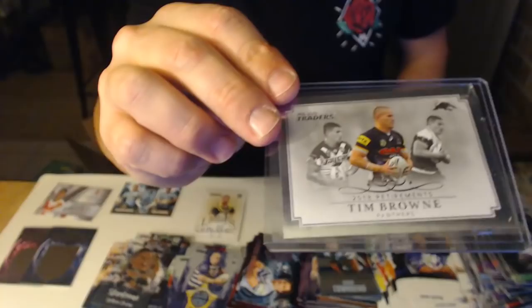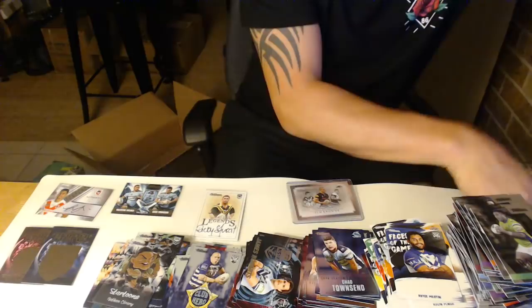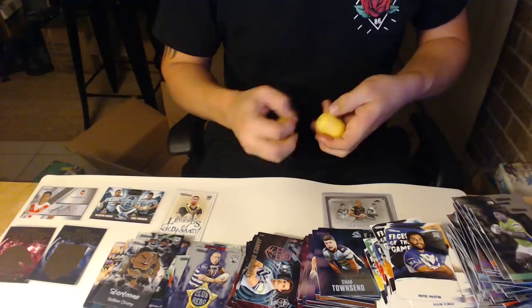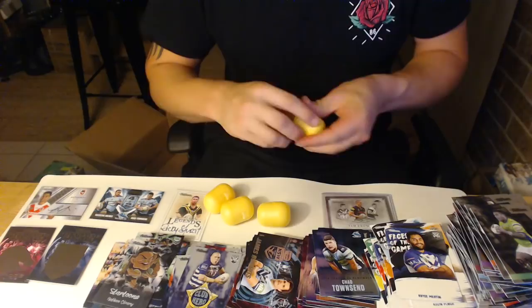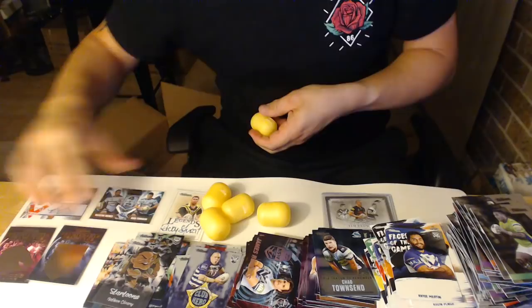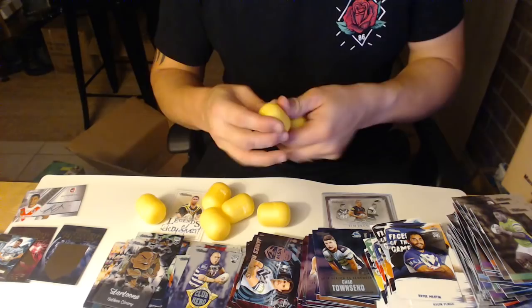And now we need to randomize our Tim Brown case card, number 37. And now I've got to open a few starters. I need to take out 1, 2, 3, 4, 5 teams. Broncos is out. Sharks are out, the 4-20. Didn't have this organized yet.